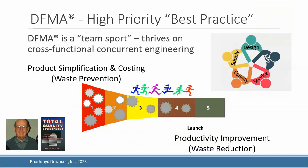And that productivity improvement gain is almost immediately realizable or cashable, right? So you immediately experience the benefits of DFMA. So this is a great way to go. Apply DFMA to products that are currently being produced. You've got access to all of the data in terms of assembly process and costs and things like that. And you can then feed that next product development activity.